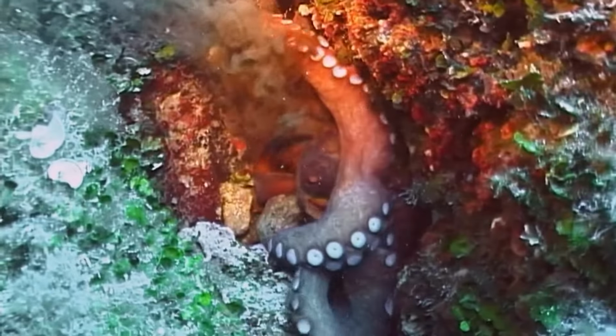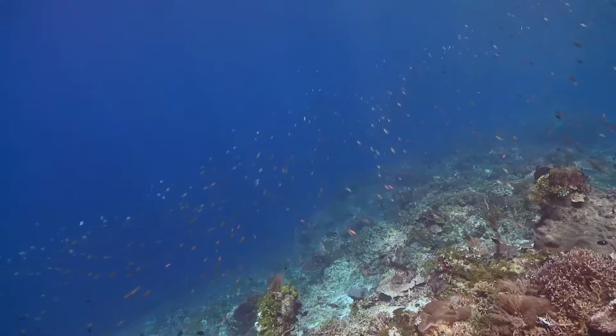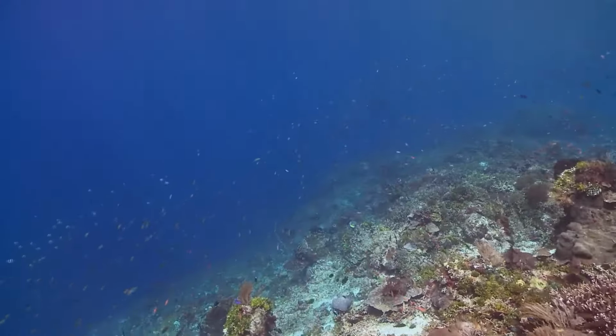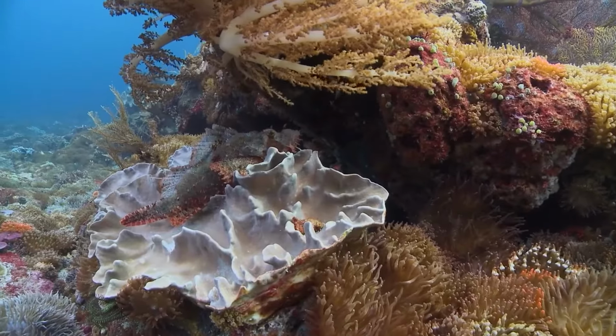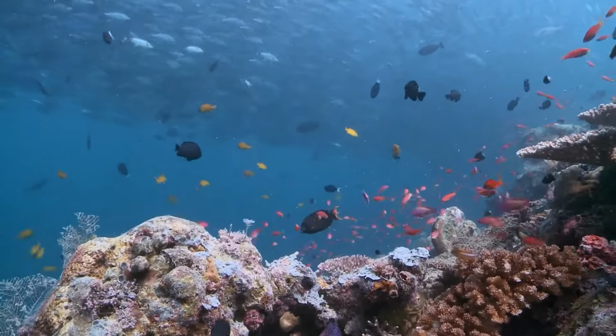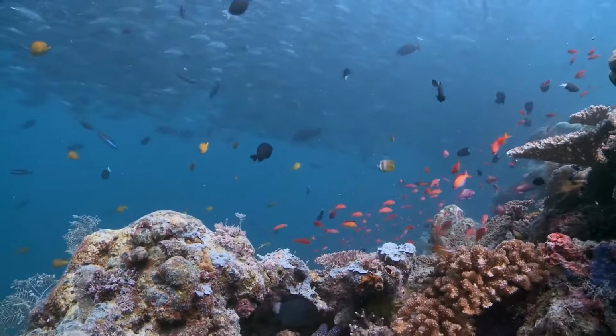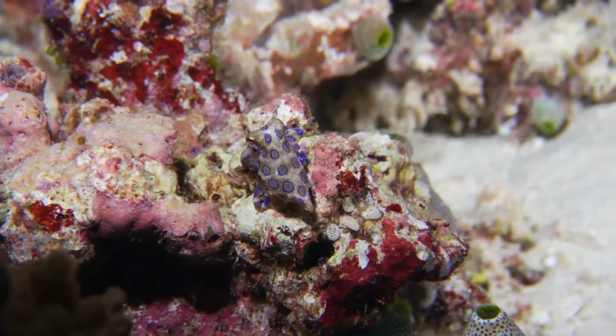Squeezing into the most improbable spaces, the octopus is able to both protect itself from predators and launch ambush attacks on passing prey. All octopuses are venomous, but one takes this adaptation to the extreme, the blue-ringed octopus.